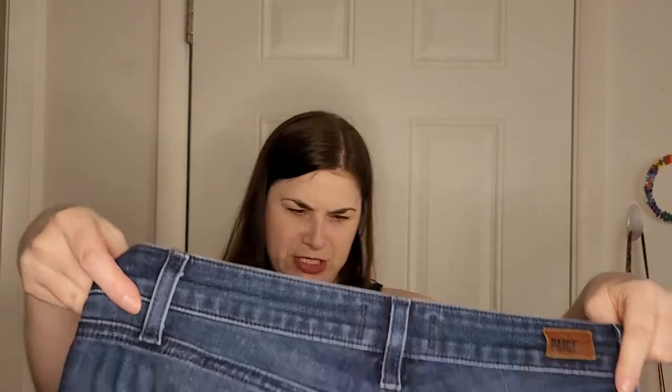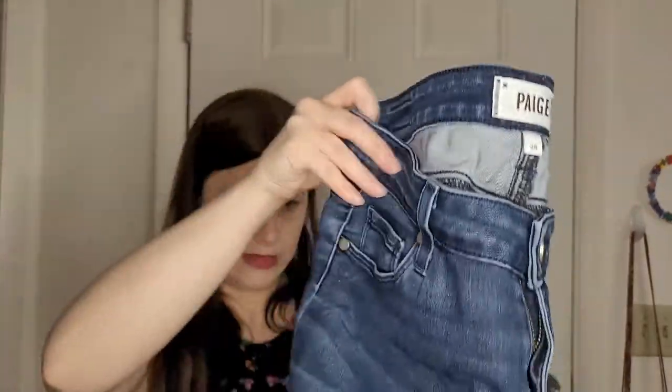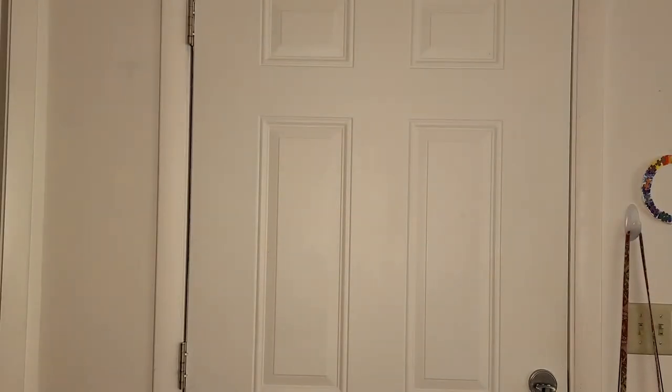All right, this is a Paige jean, yay! A size 28 Vertigo crop jean. Okay, so anyway, this is Paige. Apparently Paige is a good brand, and it's a crop, so I don't know how popular crops are. I know it's going into spring and summer, so maybe people are looking for a cooler option for jeans still. I still wear crops, I like them.